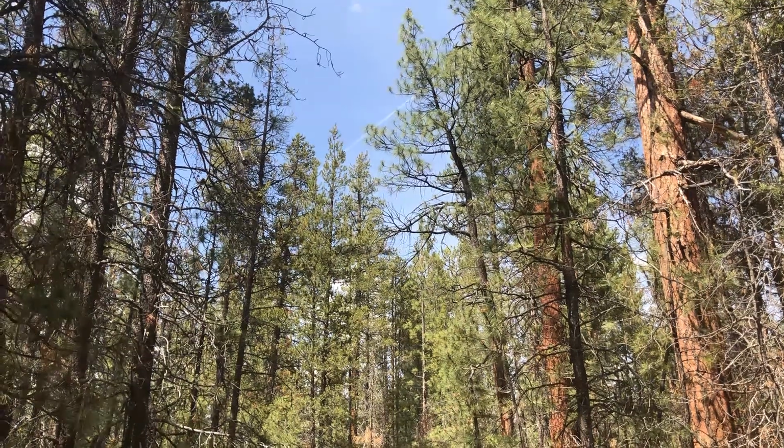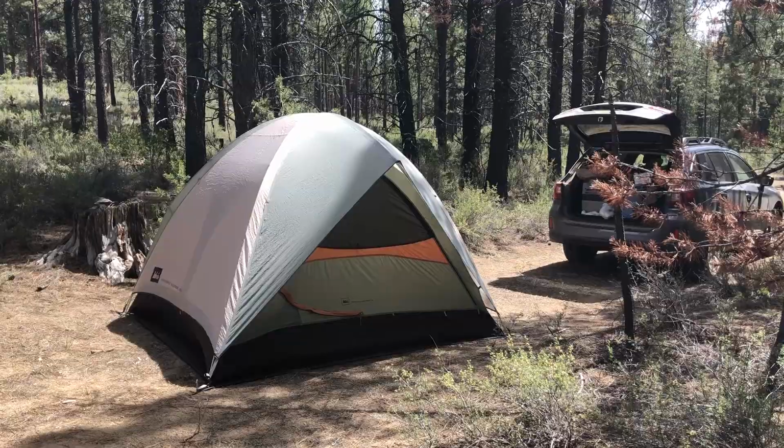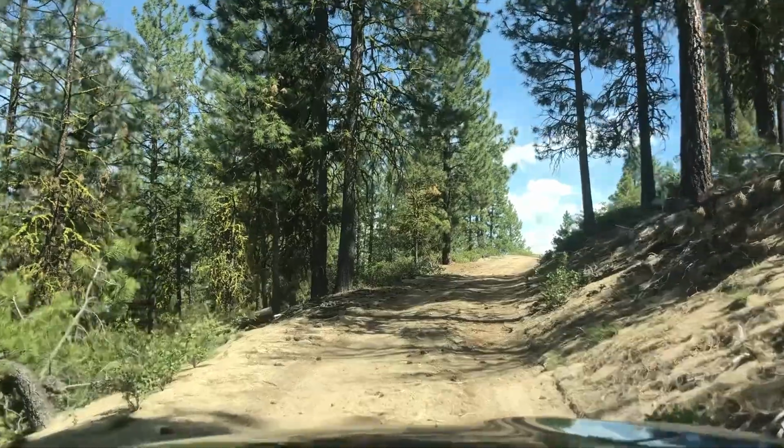This weekend we are camping in the Deschutes National Forest again. It's Friday afternoon. We've found a campsite and now we're headed up to Spring Butte.